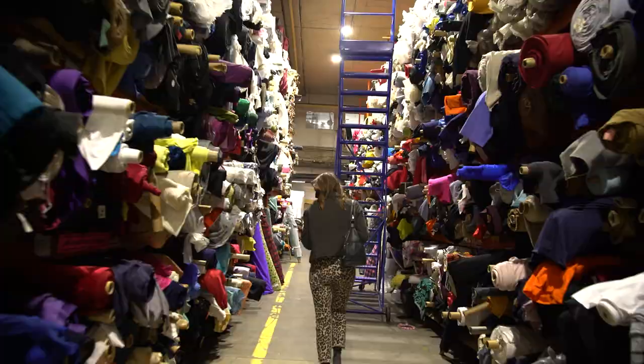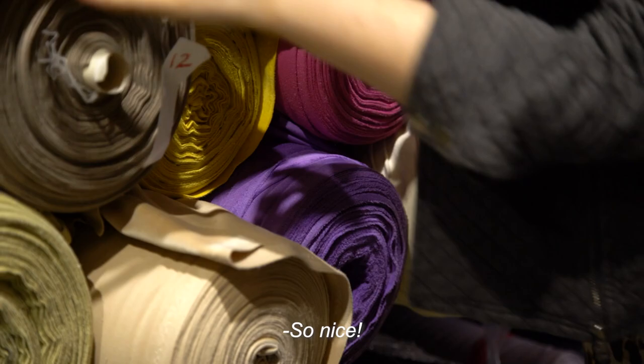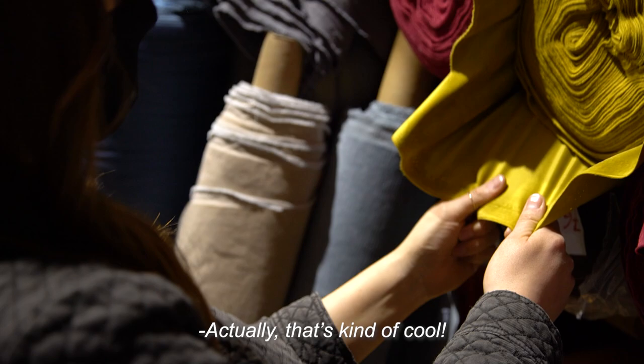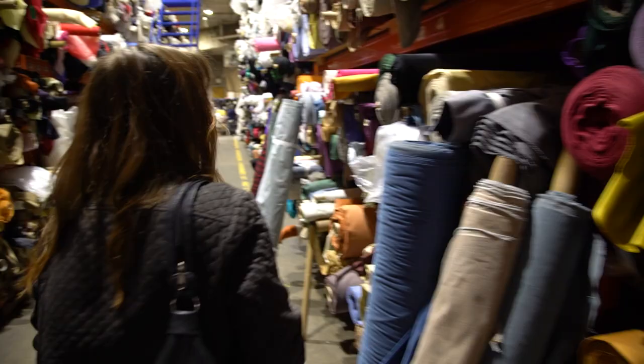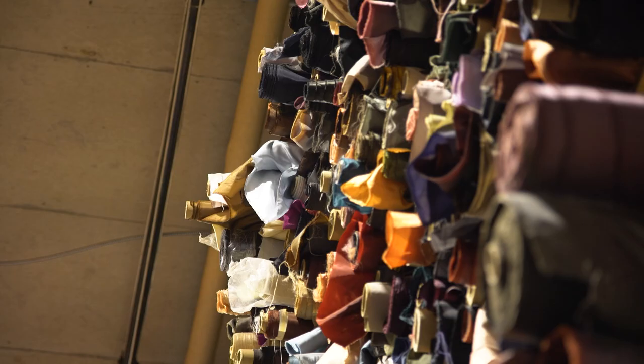Let's head on over to the fabric store to get some samples. So nice. If Danny was a fabric, this ain't it. Actually, that's kind of cool. Did I play it too safe? Becky would not go for it. Okay. Take these to Becky.